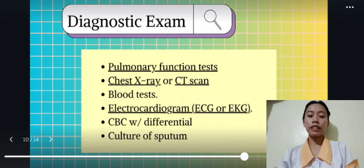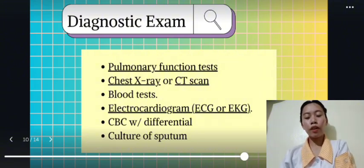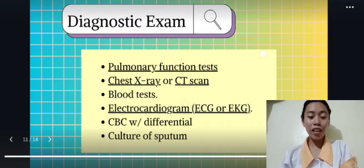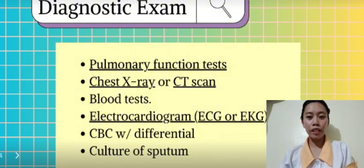Now, for the diagnostic tests, we have five, and these are the pulmonary function test, chest x-ray, blood test, electrocardiogram, and the culture of sputum. The pulmonary function test determines how well your lungs work, how much air goes into and out of your lungs, how much air goes from your lungs to your blood, and how well your lungs work during exercise. The chest x-ray is a radiographic test which is commonly used but non-specific. Findings include hyperinflation, blebs, diaphragmatic flattening, and peribronchial markings.